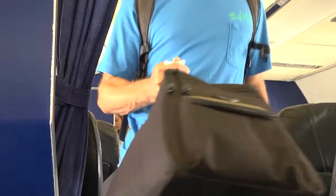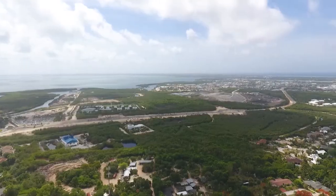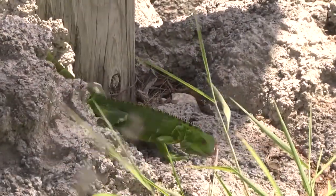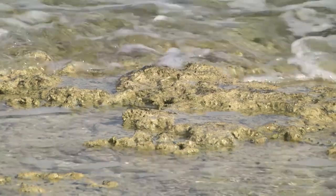We flew from Tampa, Florida to Grand Cayman on Cayman Airways. There's three different islands here in the Cayman Islands. But right here is my favorite place to be in the Caribbean.